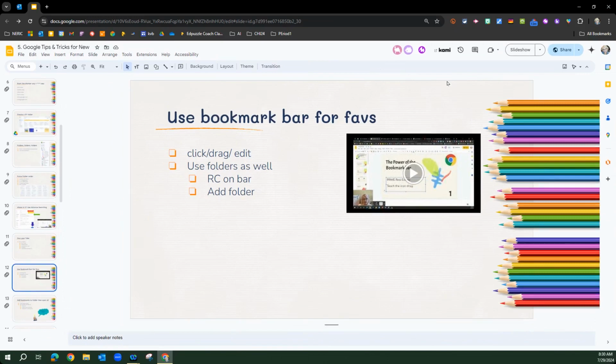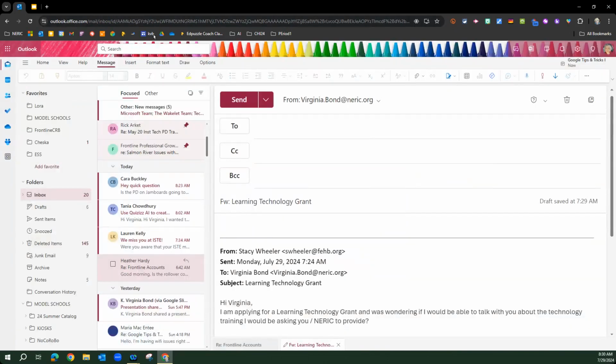Here's how. I will find something I'm working on, and let's say it's this. Maybe I want to keep my email in there. And I grab the little icon at the beginning of the Omni bar and I pull it into my bookmark bar. And I now have a shortcut.